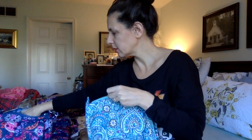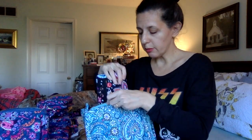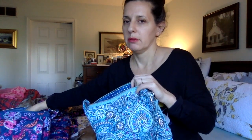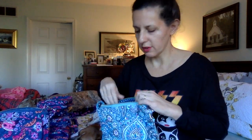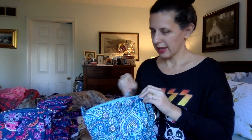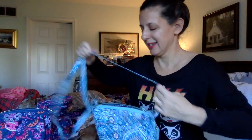And what else can I throw in here? And my turn lock wallet. So normally with a bag this size I would go with a smaller wallet, smaller everything. But I don't want to spend the time in the video switching stuff out like that. Again, if I didn't say it, that rough metal zipper, unfortunately, what are you going to do?